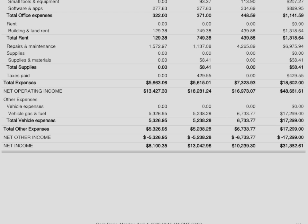And here it is. This is what everybody wants to see, your net income. This is what you make after you've paid all your bills. So in January, we made $8,100.35. In February, we made $13,042.96. In March, we made $10,239.30, for a grand total of $31,382.62. Woo! Gotta have those 62 cents.